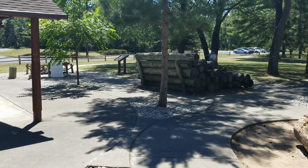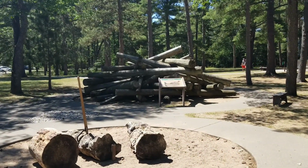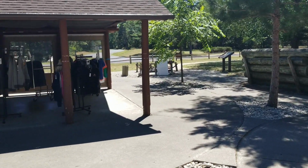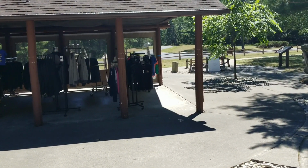These are different things that people can play. Practice rolling a log, simulated log jam, how they stack the logs. Just different things. I'm going to go into the shop and look around. I'm not going to say a whole lot. I'm just going to go in there and show you.